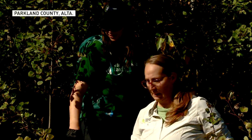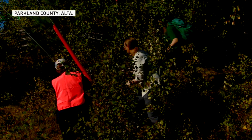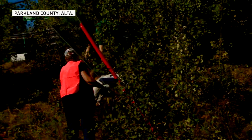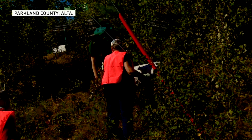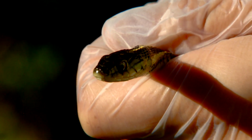There's one. Come here, heading your way. He's a big one. So this is our snake relocation and monitoring project that we're doing with the help of citizen science volunteers. Beautiful. We got a snake. He's a good sized one too.